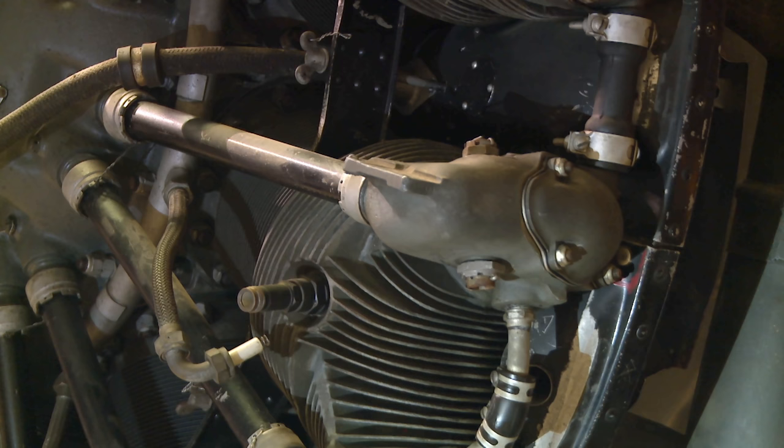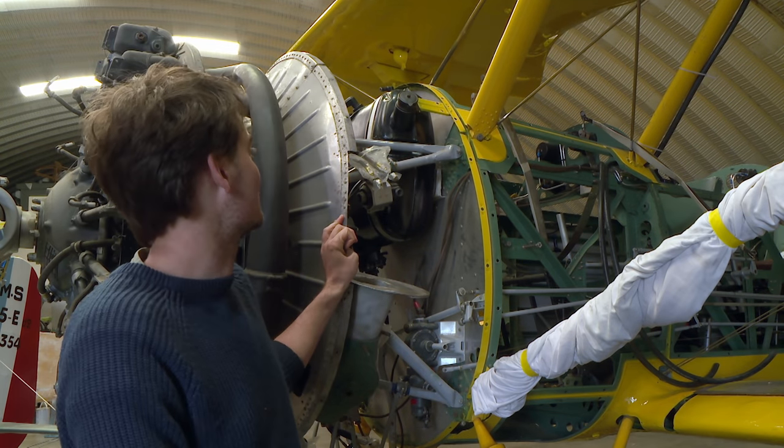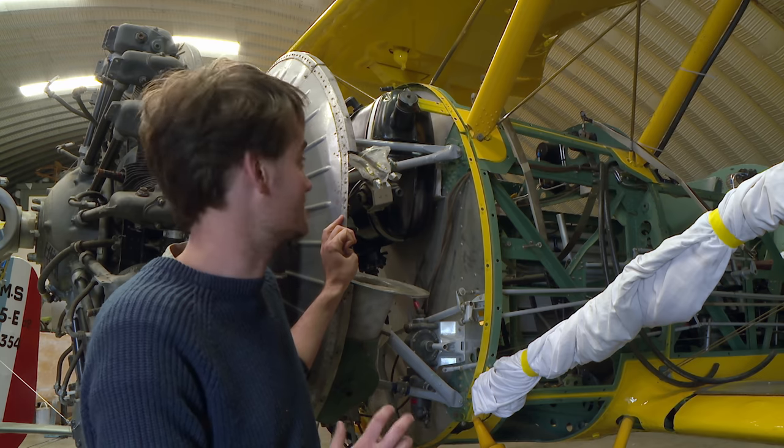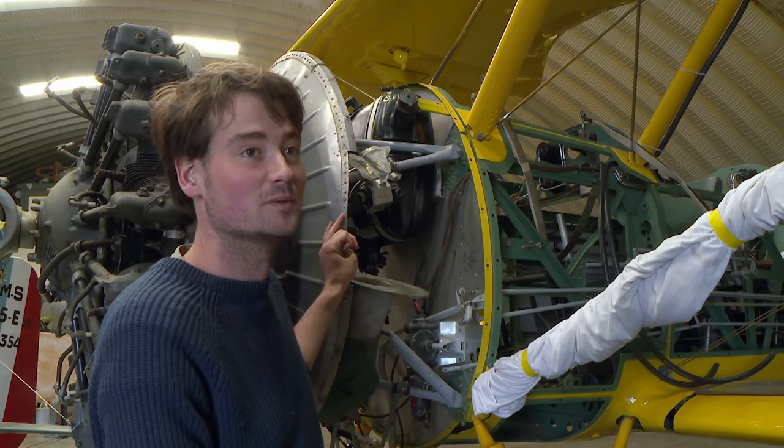But Sam's still looking forward to seeing it fired up. This engine had been inhibited many years ago and hasn't turned, so it'll be the first time in a number of years it's actually run. It's going to be a very, very smoky start. And I think there's a lot of people that want to come and see.